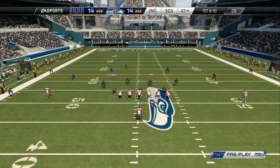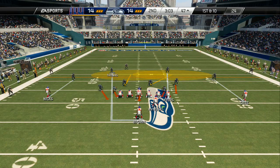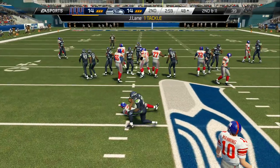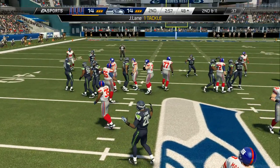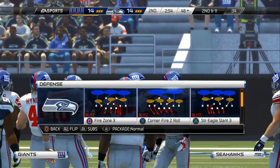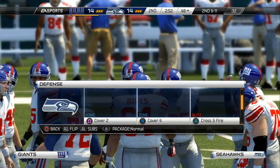Manning will take it from the center here. Halfway through the second quarter. Here's the handoff out of the strong eye. Good job by the defense. They stopped the first down play that time by the offense, and now they have a good situation.